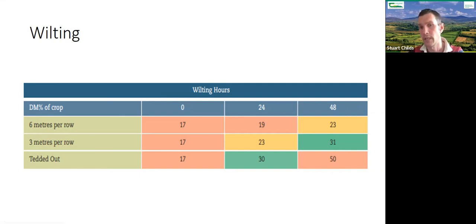Now, getting that balance right is important. There's a tendency for people to leave some silage down for very long periods of time, and we actually incur quite significant field losses associated with that. So you're losing nutrient value to the field. It's important from that point of view that we should be looking at trying to knock silage and get it picked up within 24 to 36 hours, we'll say, of cutting.